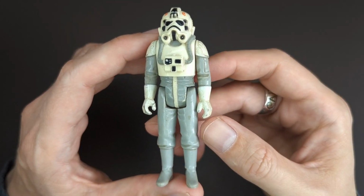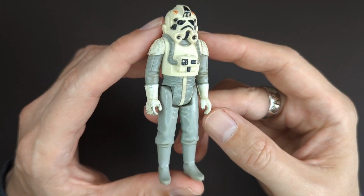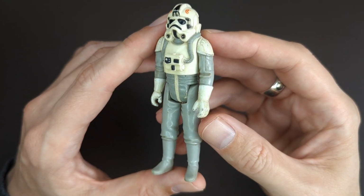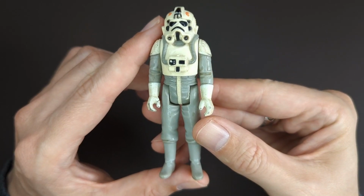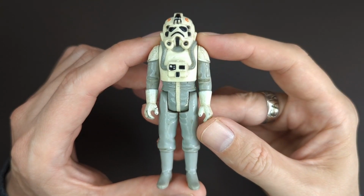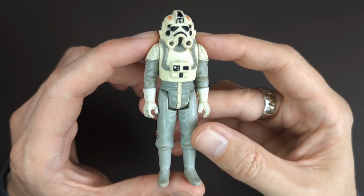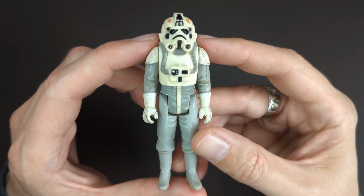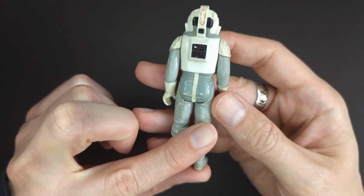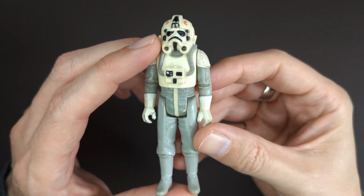And I was intrigued because obviously this was some sort of stormtrooper. But as I had only seen A New Hope at the time, I didn't know where this stormtrooper, or this trooper, originated. Well, yeah, he intrigued me a little. Yeah, this one really brings back some memories.